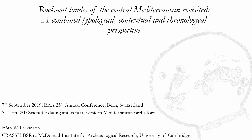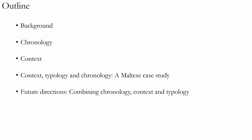And I guess the outline of the talk will give a bit of background about how rockcut tombs have been discussed in the past before moving on to talk about chronology, so thinking about some of the general broader pictures, and then moving on to a specific Maltese case study. So going back to what Rowan said about taking the personality test, in this talk, I have a bit of a split personality because I'll be dealing with both of those, and then trying to then talk about future directions.